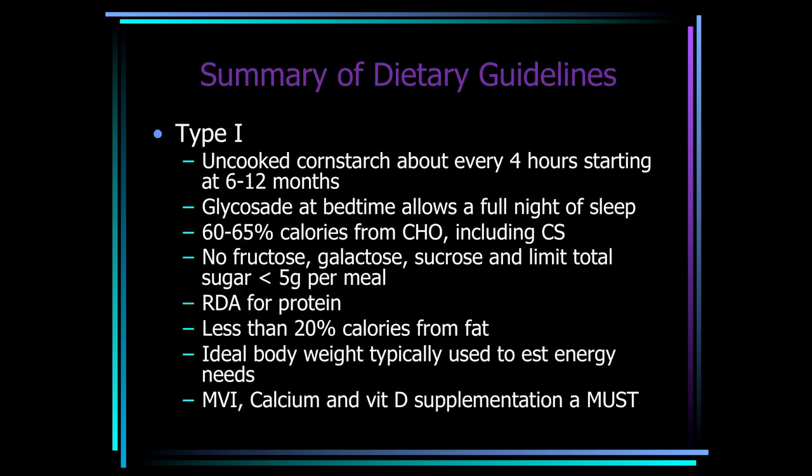So type 1, these patients require the most cornstarch and the most frequent dosing, generally about every 4 hours, starting at 6 to 12 months of age. Glycosade given at bedtime can give patients a full night of sleep, many of whom have not had that for many years. Their diet is naturally very high carbohydrate just because of all the cornstarch that you give them. So up to 65% or sometimes more than that coming from carbs, including cornstarch.